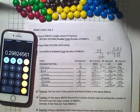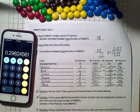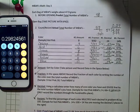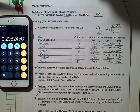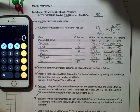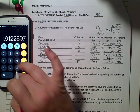Now, we're done with the percentages, and now we are on to the cost. It says, how much does it cost? Again, we have 109 cents, and today we had 57. Ooh.